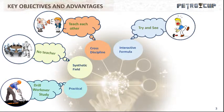The interactive format of PetroCup sessions allows people to learn from their mistakes, which many teachers believe is probably one of the most long-standing knowledge acquisition techniques.